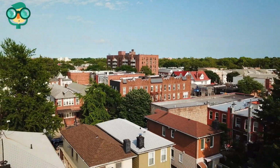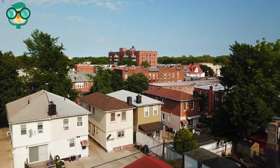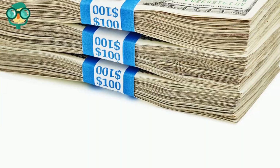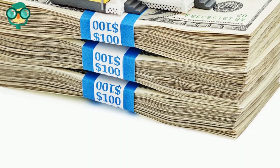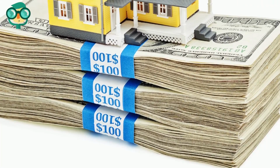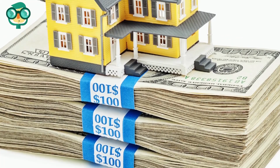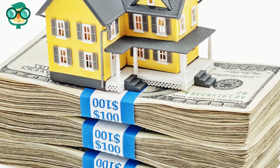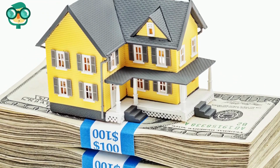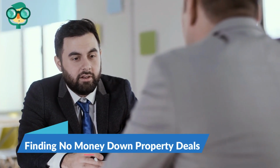Buying an apartment or any other property often requires a considerable down payment, which can make it very difficult for first-time buyers to get onto the property ladder. There are a number of ways to attempt to secure a property with no money down, including negotiating a higher purchase price in exchange for no deposit, and getting a separate loan to make the down payment. Think carefully about the best deal for you, as the overall cost of a no-money down deal is often higher than a standard deal. The first method is finding no-money down property deals.